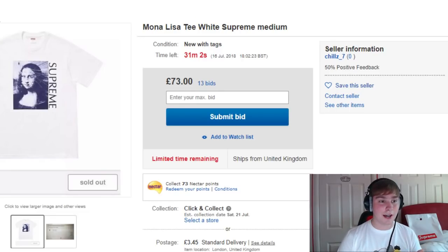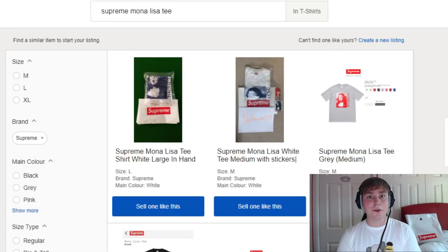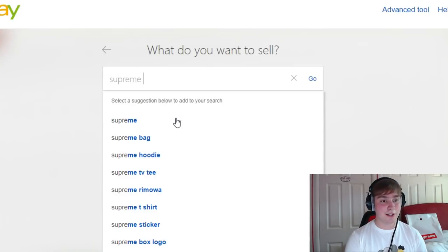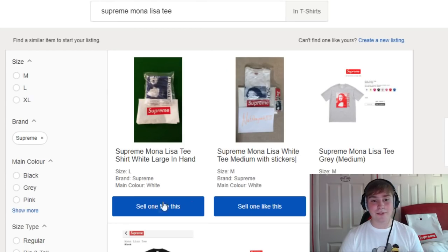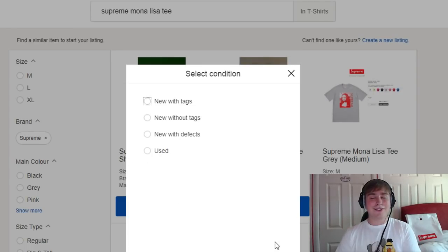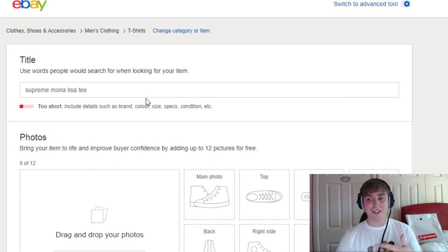Now when you order the images, I will go on sell right now. Literally just click sell. It's loaded up and I have to search up the name of what the item is. So all I have to do is search up Supreme Mona Lisa tee, hit go. It will bring up a load of different options, so we're just going to pick the top left. Now obviously when you are selling your item, don't lie. If you've worn it, you have to put used. Even if you've tried it on once, like for an Instagram photo, it's used. So if it's brand new in its bag, click the top option. It'll bring up a load more settings for you.